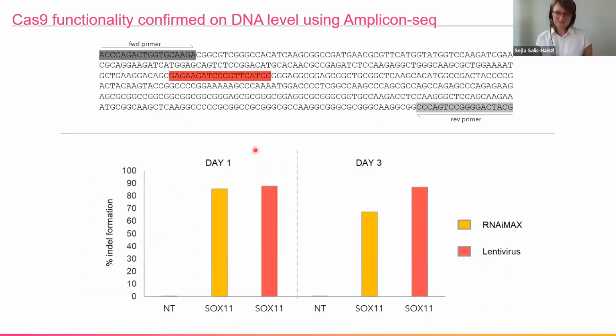So this is some of the data. Upon revival of the cells, we transduced cells at day 11, at day 1 and day 3. And in this case, we're targeting a gene called SOX11. So we designed a guide RNA targeting exon 1 of SOX11. By performing amplicon-seq, which means we're just amplifying those regions by PCR and submitting it to next generation sequencing, we actually can see the percentage of indel formation. So how many of the sequences are still wild type and how many of them have an insertion or a deletion.